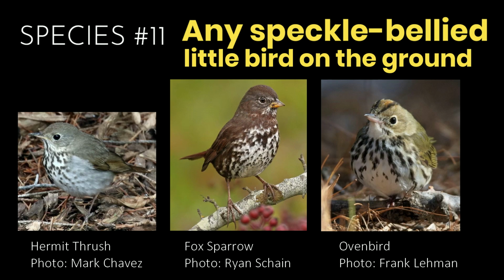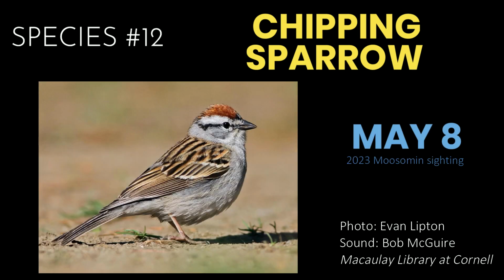Species number 11. When you're a beginner birdwatcher, some species can be very hard to tell apart. For your species 11, you may count any brown bird with a white belly covered in speckles. It might be a Swainson's thrush, or a gray-cheeked thrush, or a hermit thrush, or a fox sparrow, or an ovenbird.